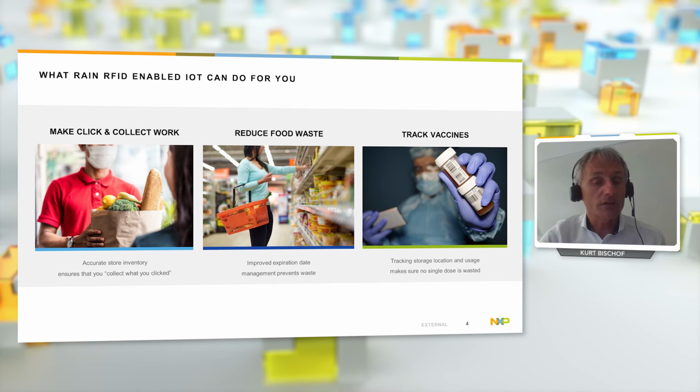Sometimes you don't even have to enter the store. They put it into your car, which is called curbside pickup. Now this click and collect only works if the inventory data in the store is 100% correct. And RAIN RFID technology enables this by doing frequent inventory counts. So RAIN RFID enabled IoT makes click and collect work in the end.